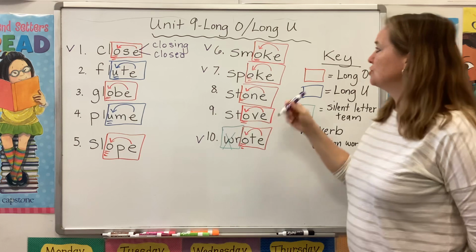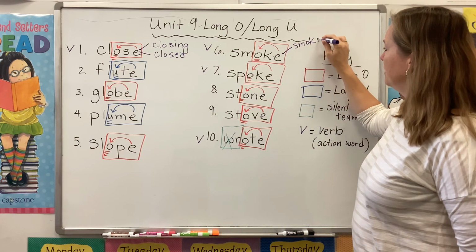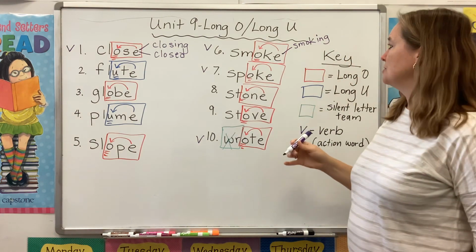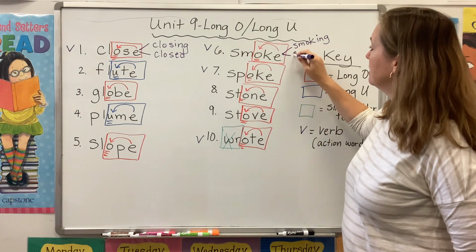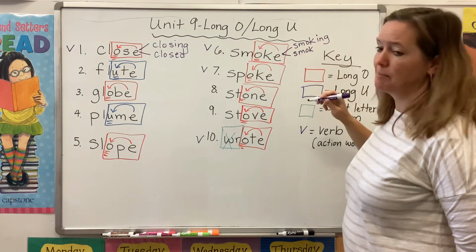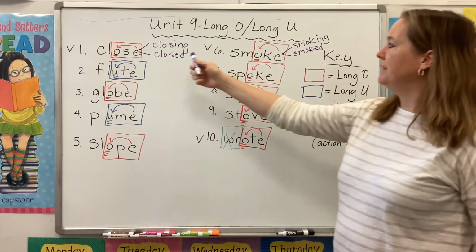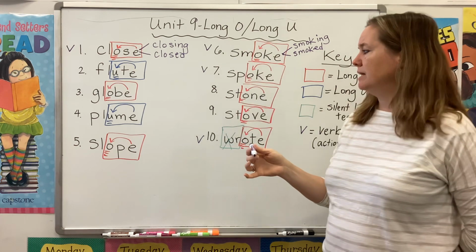If I take the word smoke, same thing. I can change it to smoking by dropping the E and adding ing. I can change it to smoked by dropping the E and adding ed. Okay? These are what we call regular verbs. They follow the rules. There's nothing tricky about them.